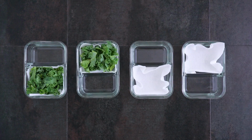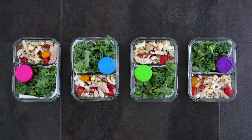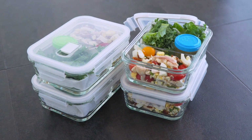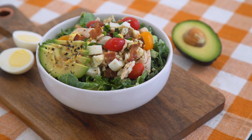I store the kale in separate compartments from the rest of the salad ingredients and individually pack the dressing so I can add it at the time of eating so all of my components stay as fresh as possible while also being prepped in advance. That's it, a classic Cobb, but with kale.